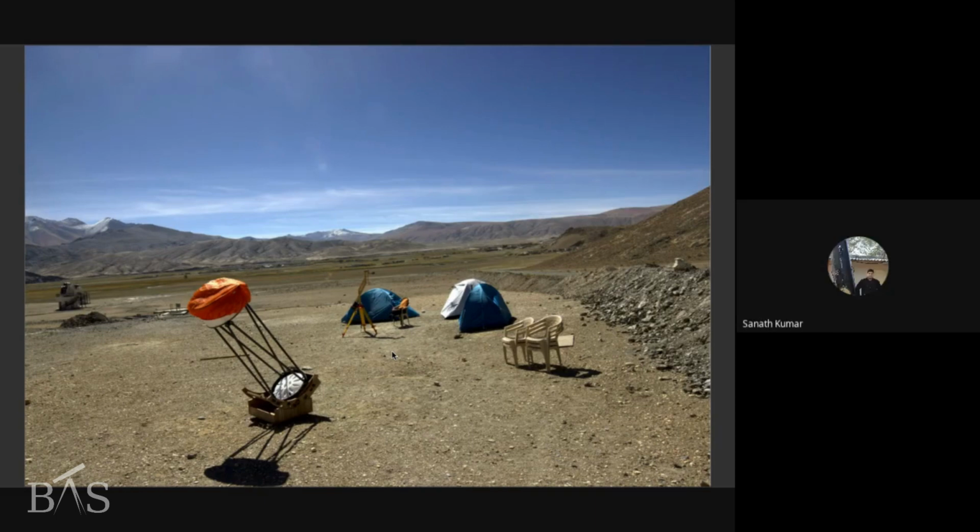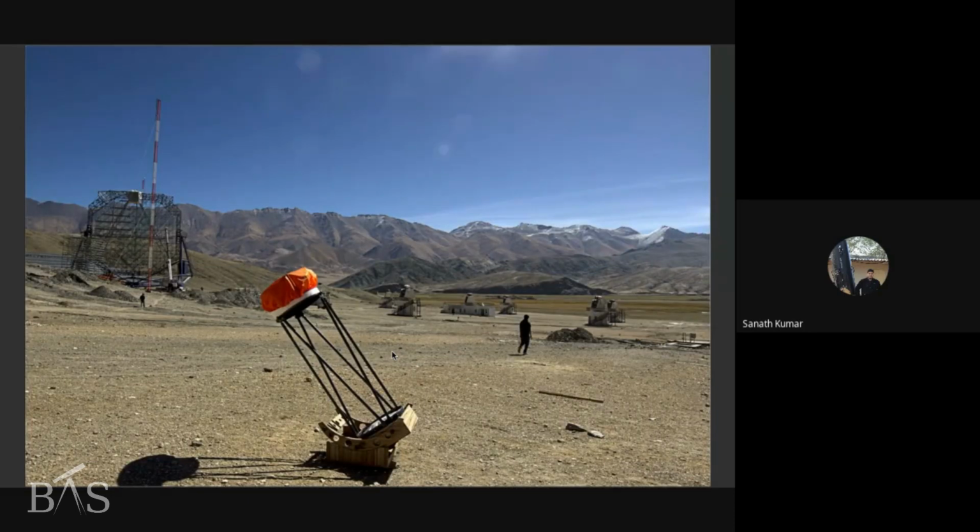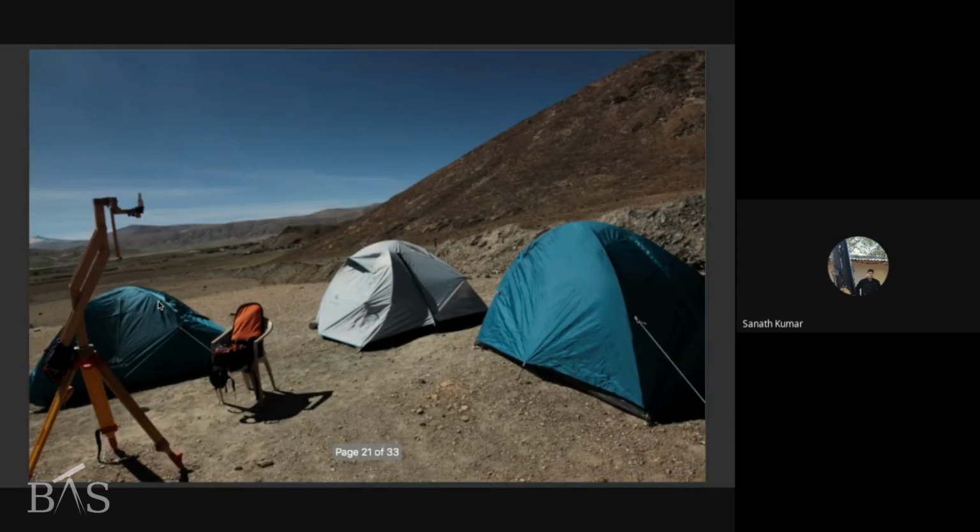True, true. So this is one more photo. Those to the right of the telescope are the HAGAR gamma ray telescopes, and I think this is also a gamma ray telescope. I don't remember the name, MACE. Right, and that was still under construction when we were there. Okay, so that is the close up of the same setup with the parallelogram mount on the left.